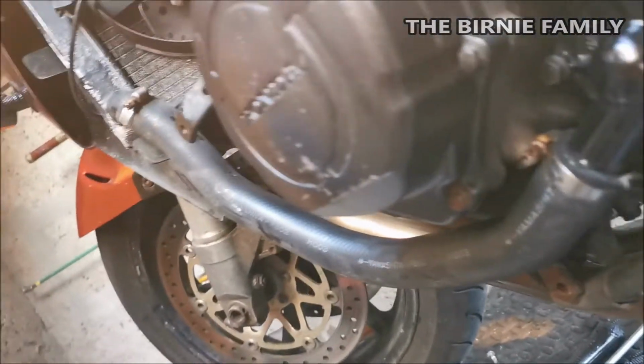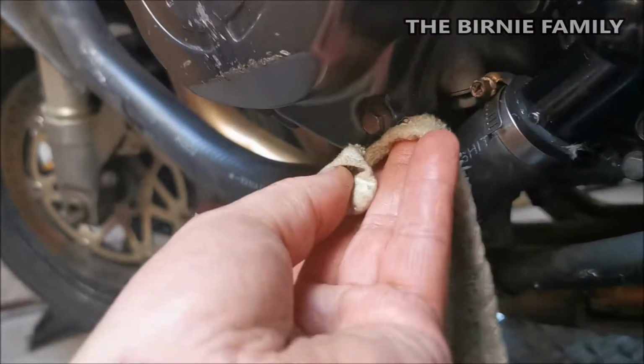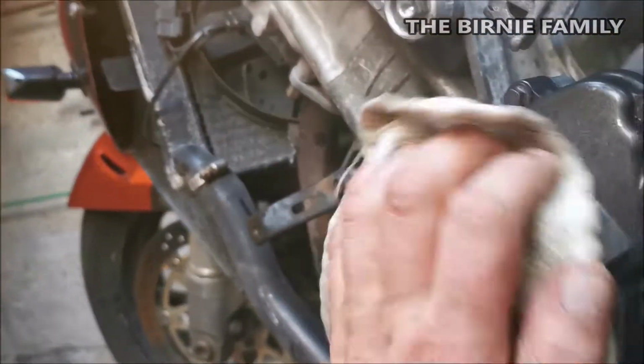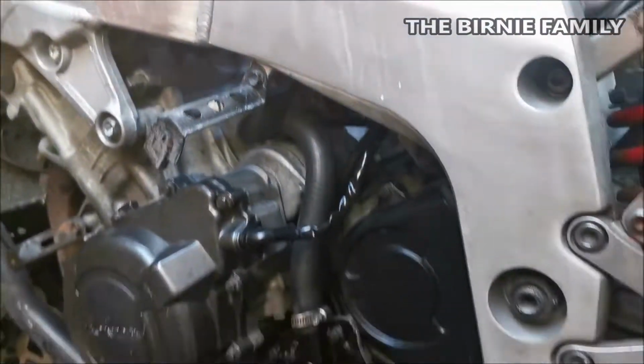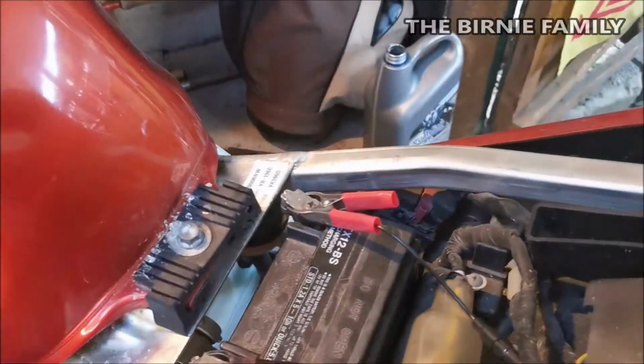Everything's looking okay. Obviously it's the bottom you're going to find the oil, aren't you? Most of the time. Yeah, once we take it out for a run though, that'll really change things up. Right, so let's see what we've still got to do. Just pop this in again.